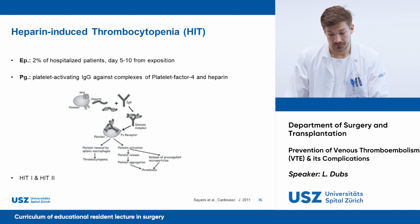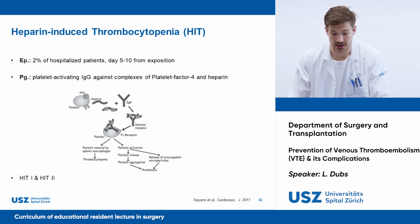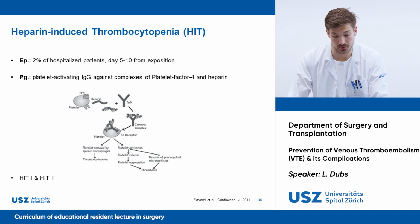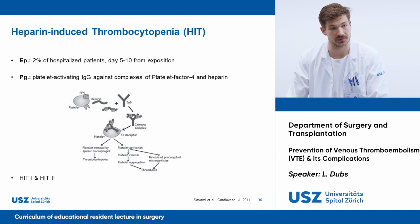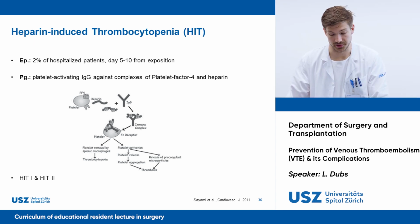Heparin-induced thrombocytopenia occurs in 2% of hospitalized patients, usually on day 5 to 10 from the beginning of heparin exposition. It is a result of immune complexes with activated platelets resulting in thrombosis and the elimination of thrombocytes. There are two forms. HIT type 1 usually shows a small decrease in thrombocyte count, is mostly clinically negligible, and heparin can also mostly be continued. HIT type 2 can be fatal and needs immediate cessation of heparin exposition and switch to an alternative anticoagulant therapy.